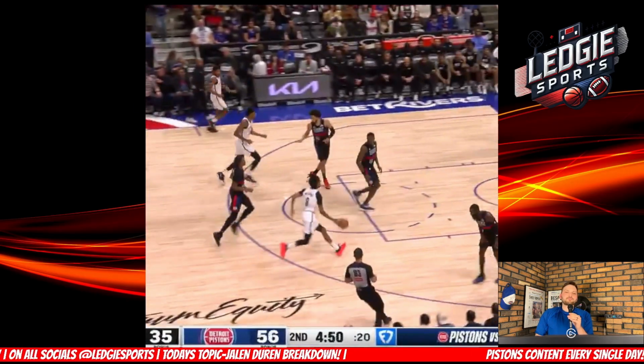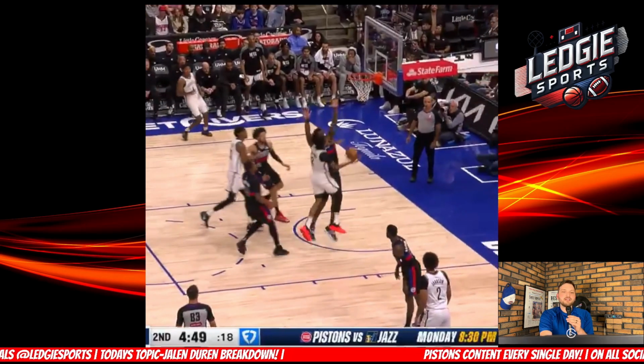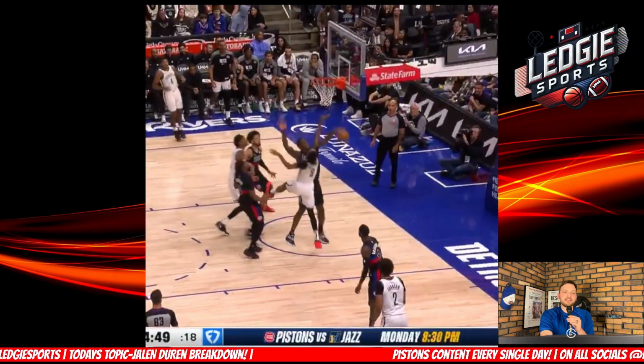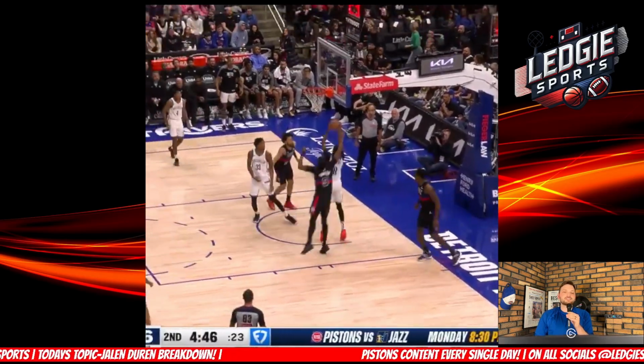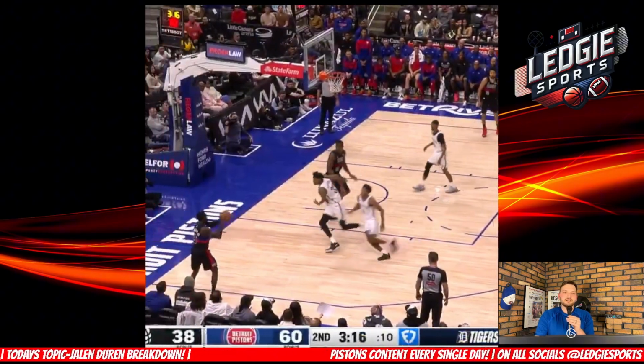And now, this is block number, I believe, 4 for Jalen Duren. Why are you going straight at him? They fake it, and Jalen Duren has his arm straight up and is able to get his hand easily on that and volleyball hit that back out of bounds. It's going to, well, actually not out of bounds. It's going to lead to a dunk. But sometimes you win some, sometimes you lose some.